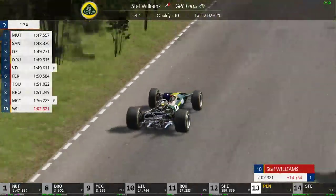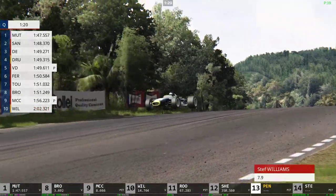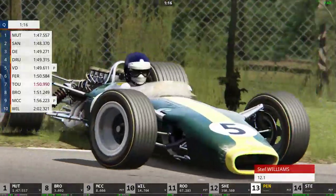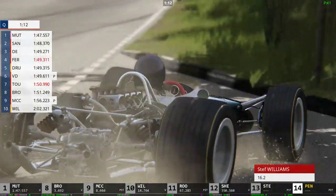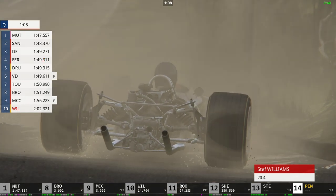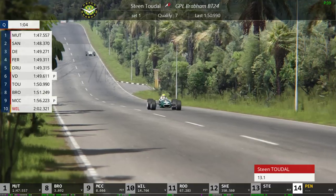Let's have a look at Steph Williams, who, of course, was not able to put in a competitive qualifying lap that last time through, and he's going off. Oh my word, he's hit a lamppost, and I'm afraid that will be his last opportunity at setting a competitive qualifying lap. Steph Williams, I'm afraid, will not have enough time to get around and start another one.